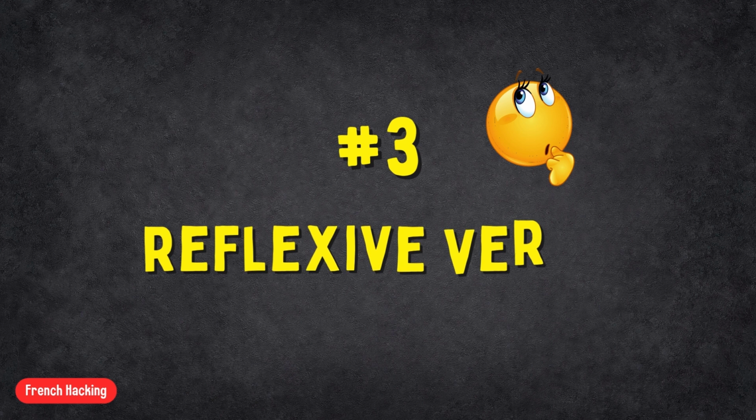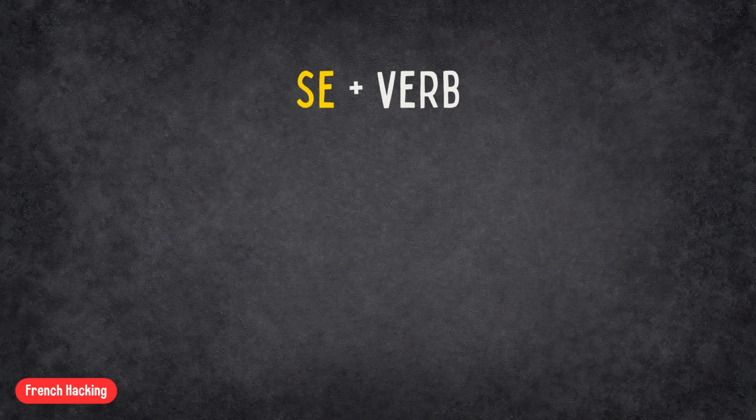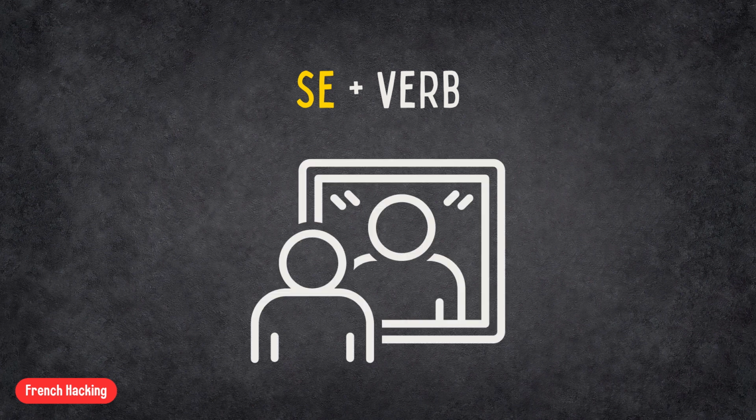Let's also review some reflexive verbs, as they are always a little bit trickier than standard verbs. These are verbs that have se in front, which indicates that the action is reflected back onto the subject. In other words, the subject performs the action on itself rather than to an object or another person.